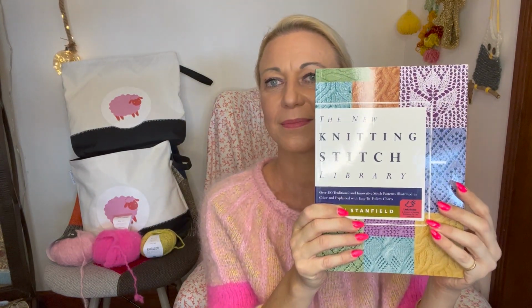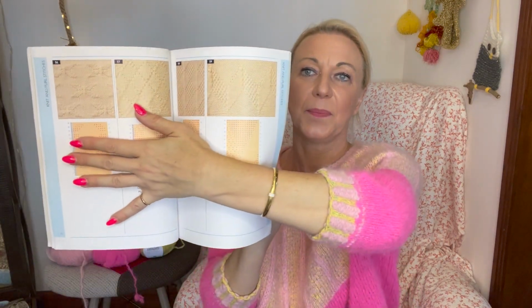Amazing. Then I have another book, the New Knitting Stitches Library. This is just for my library. There is a lot in it, the Japanese stitches, the German stitches, a lot of different stitches in this book, and this is just for my own information. It's all charted, so all these patterns are charted here in this book.